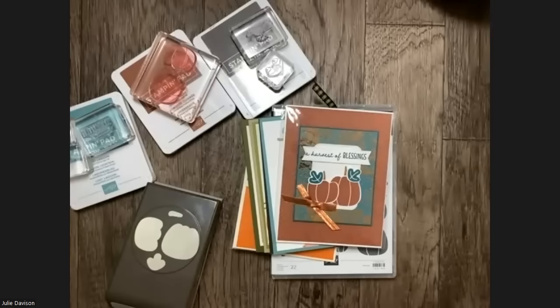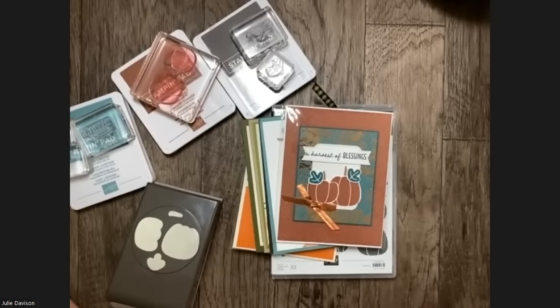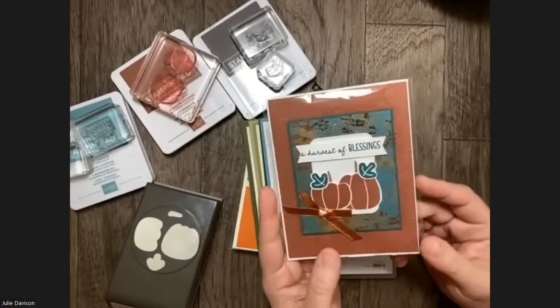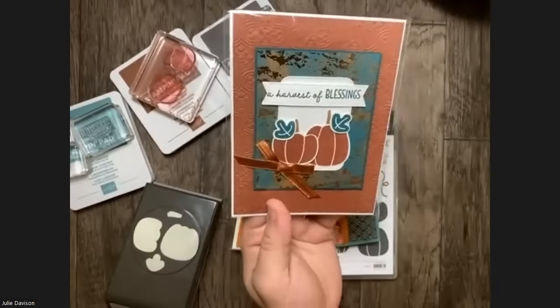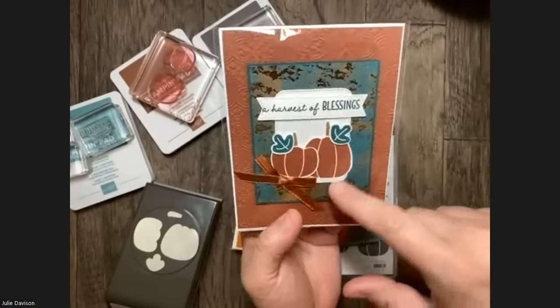Okay. Well, I'm going to start with some swaps that I've received using this fun little stamp set. And this first one uses similar colors to what Mom was using. This is from Jennifer Cotton, and she's using the new oxidized copper designer paper.